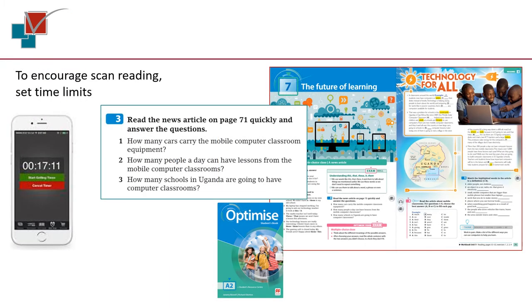Teachers often struggle to teach scan reading. But scan reading comes up in all the very best class books. And this particular textbook, Optimise from Macmillan at A2, we've got a task there, number 3. But if you're going to give it to students as a scan reading exercise, set and strictly enforce time limits. And we all have facilities of doing that in the class now. We all have mobile phones. Use the stopwatch function. Quite frequently, trying to persuade students to read quickly is very challenging. Here we can do it quite naturally, and the resources are in our book.